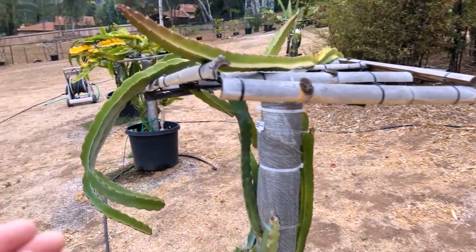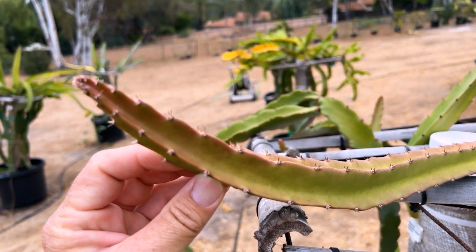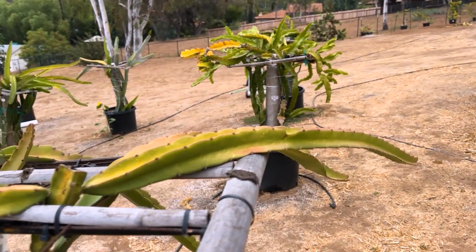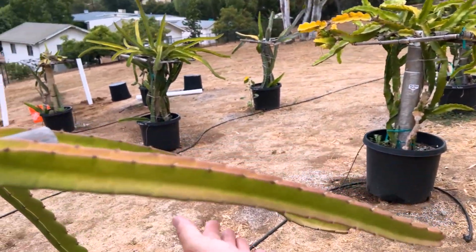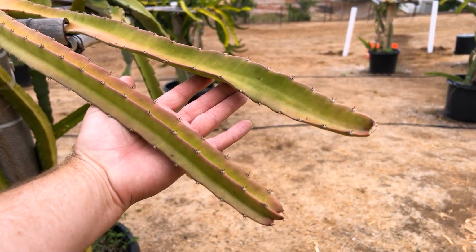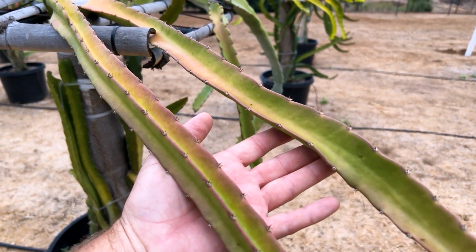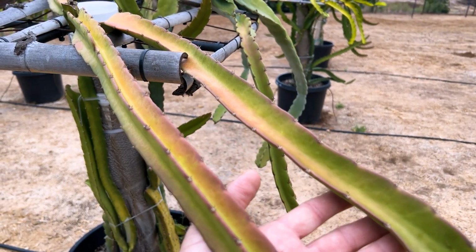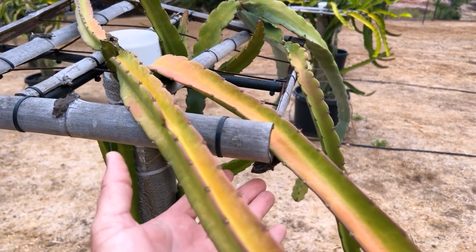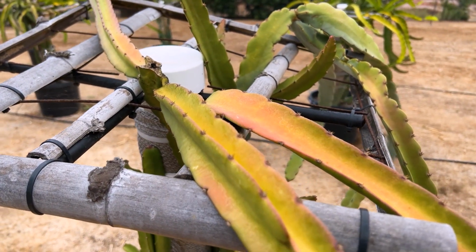Now here is my black dragon. Typical, likes to do 4-sided growth, as you can see. And it topped the trellis, but I don't think I'm going to get a fruit on it this season. But I expect to get one next season. So you can see just how interesting these branches are. Now this is not the same thing as Black Africanus. This is Solenocereus coniflorus crossed with Hylocereus ocamponus. So a very unique plant.